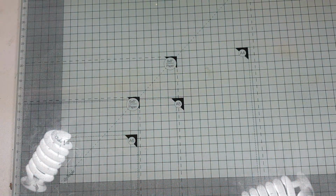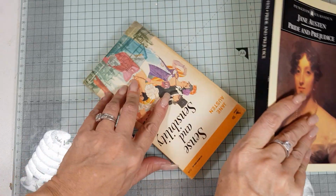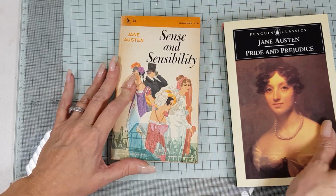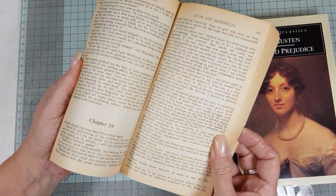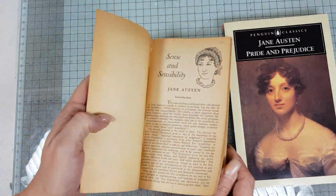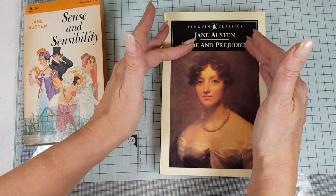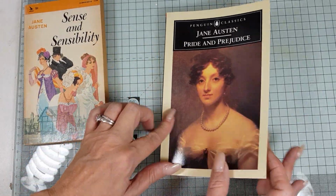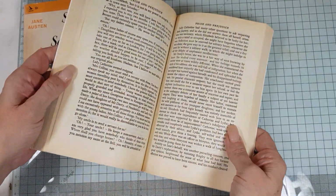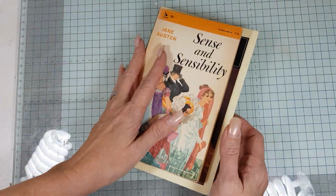And then we have a couple more books. I'm also doing a Jane Austen journal as well. So we've got Pride and Prejudice and Sense and Sensibility. So not really any images in here, but I'd probably put a couple of these pages or make some tags from it, you know, and leave the Sense and Sensibility in there. And this one, I like the cover, so I'll probably make a big tag from this image, because there's not really any images in the book, but it'd be nice to have some tags or something from these books. So that is that.